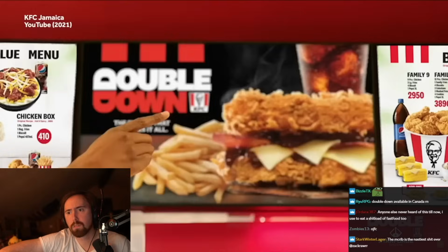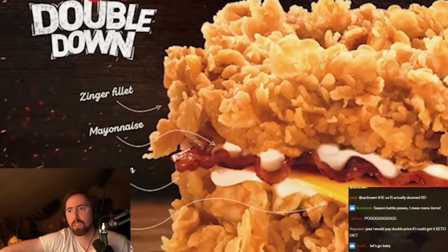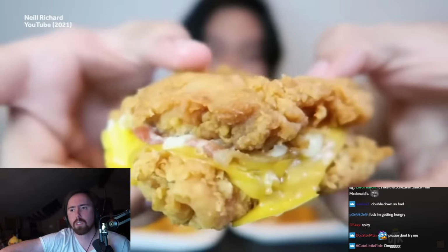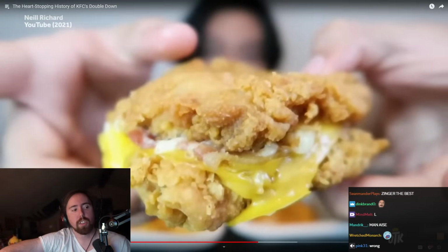Offering several tantalizing variations on the mouth-watering monstrosity. The Zinger Double Down uses KFC's spicier batter recipe and adds some sliced jalapenos and chipotle mayonnaise into the mix. I don't like mayonnaise. That stuff's nasty. But everything else is good.